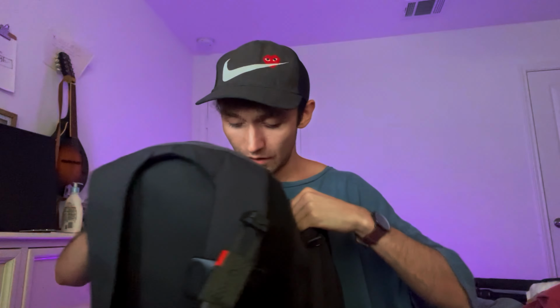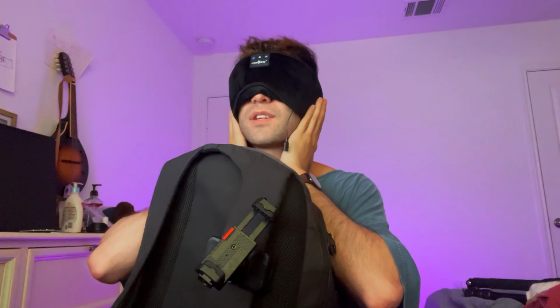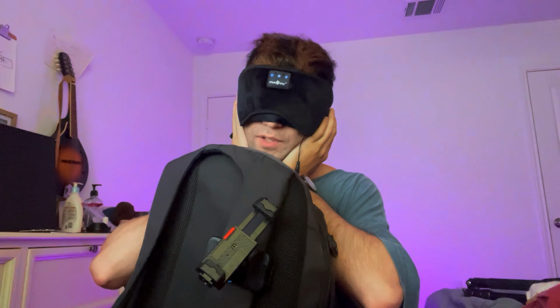So good there. Sleep headphones in a mask, so you just put them on your face, probably take your hat off, and you can just listen to music and be in this really comfortable environment. And you can put them up like this. If your AirPods are dead, this might seem annoying, but you can actually just stuff it right back in the hole it came out of. That sounds weird. I'm really excited to use that on the plane.